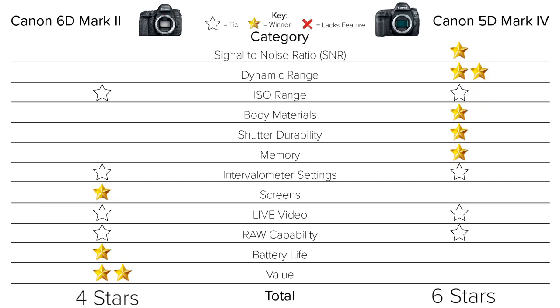So in conclusion, in this breakdown, based only on specs, it appears that the Canon 5D Mark IV should be the clear winner for the astrophotographer when it comes to image quality, durability, and memory. However, the 6D Mark II provides a significant advantage for the astrophotographer with the vari-angle flip-out screen, the long battery life, and for those of you who are budget-minded. The reality of this discussion is that none of it really matters. What really matters is how these two cameras operate and how they perform in real-world situations.